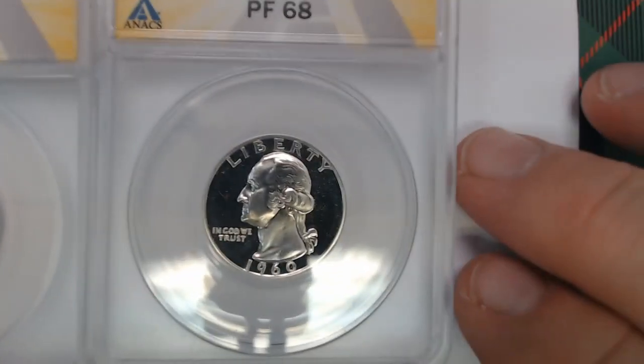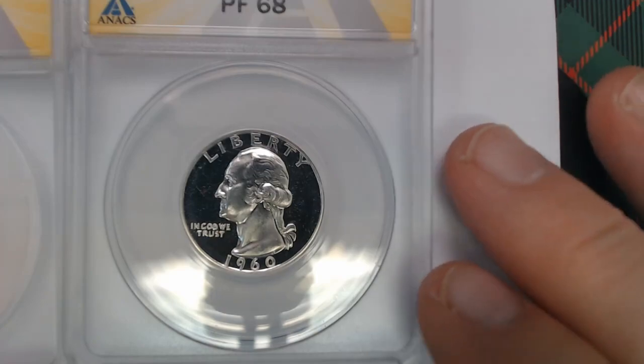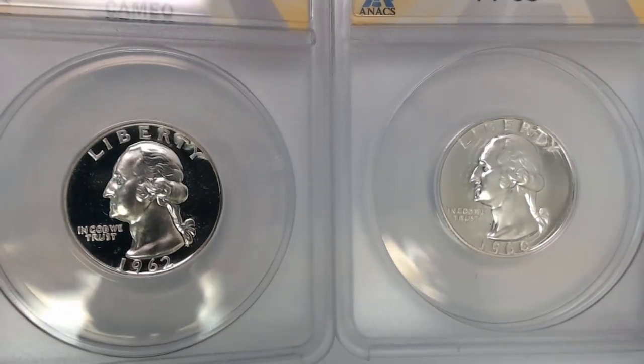See, the Cameo designation is just the die finish. Proof is a die finish. Proof is not considered a grade, because the coin was actually struck as a proof, because the die was specially prepared and the coins were often struck more than once and handled differently.